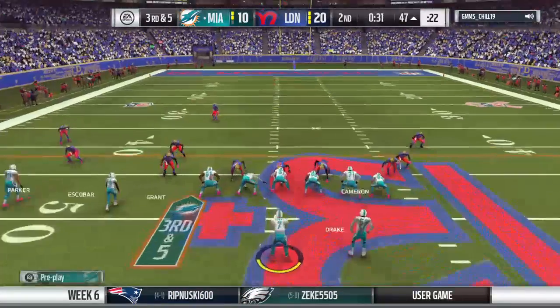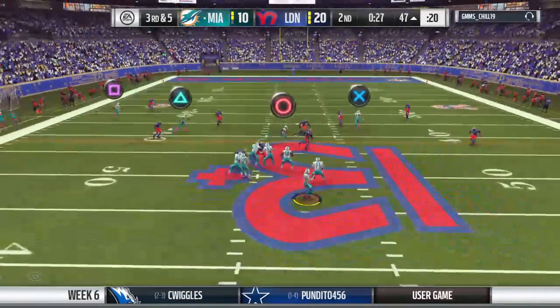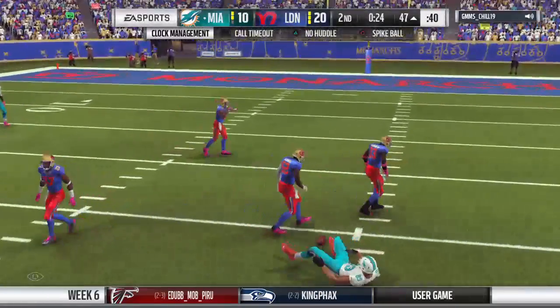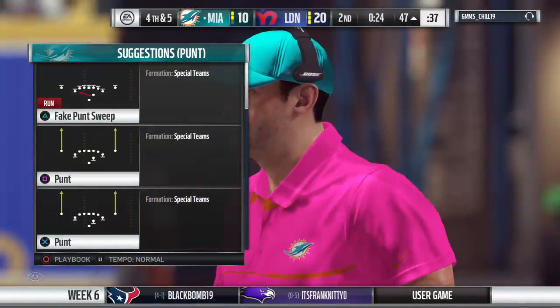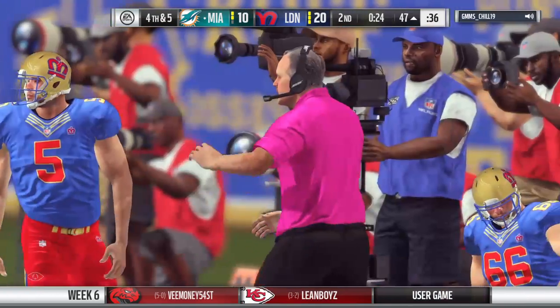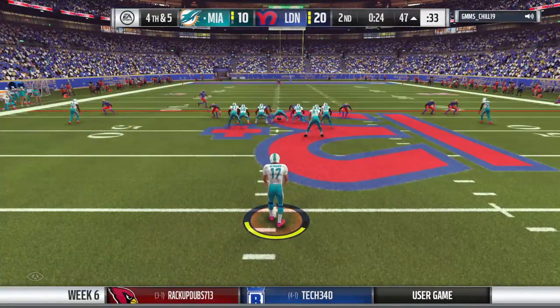Third and 5, so they bring in an extra defensive back. Expecting pass. They'll fake the handoff. Now Tannehill. And incomplete. The contact made the ball roam free and brings up 4th down. It looked like they had something there, but I think that he was thinking about running with the football before he actually hauled it in, and that led to a big drop.